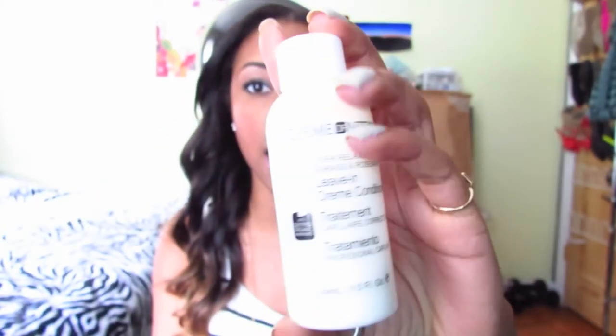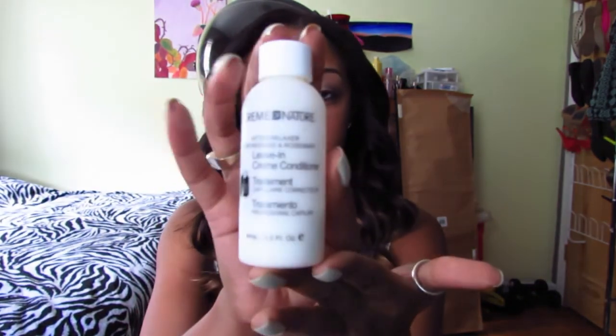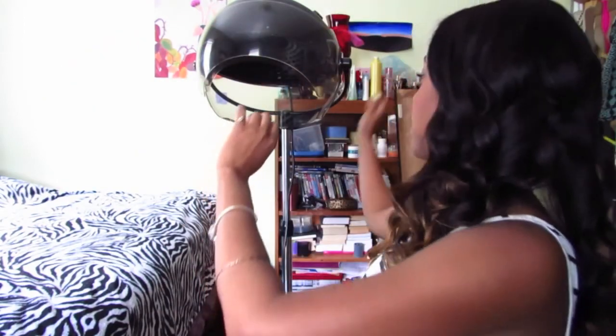I use this leave-in conditioner. Now, you can't actually buy this little bottle in the store. This is what I do: I save the leave-in conditioners when I get a relaxer, because I don't use the whole thing on my head. So I have a bunch of these little bottles that I just save. I put some in my hair, mostly on my real hair. I try not to cause buildup on my extensions.